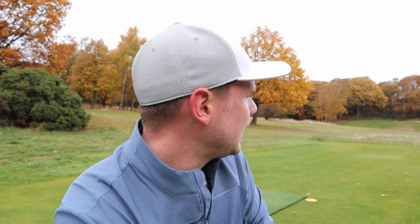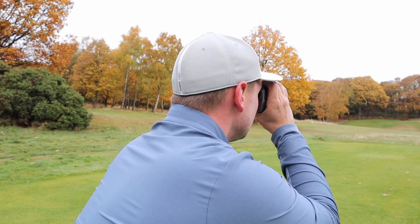It's telling me that I now have 164 yards to the middle, 147 front, 178 back. Really good numbers these. It's so simple. Flag's at the back, it's going to be playing about 170. Let's see what the Bushnell says. 173. And I guessed that because these obviously aren't exact numbers to the flag, so I was 3 yards out with average numbers. And again, so far, this thing has cost me nothing, apart from obviously the phone.